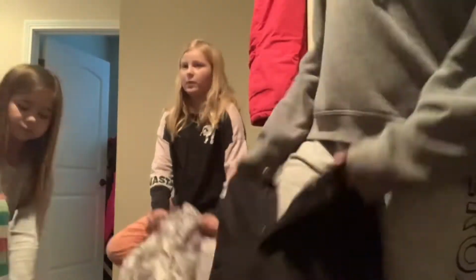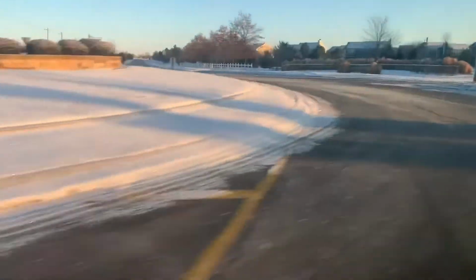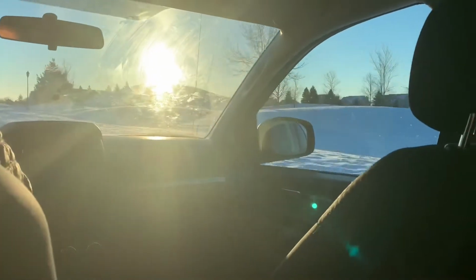What's happening here? In the car. We're in the car. It's really bright. There it is. Okay, you're gonna literally find it.